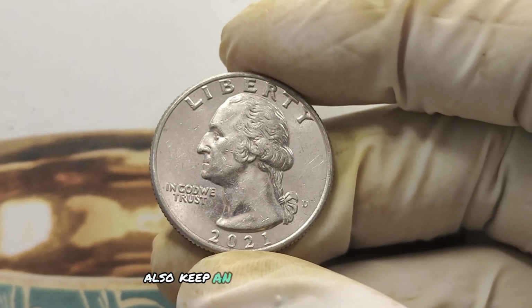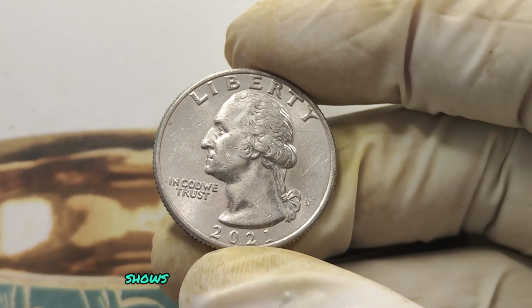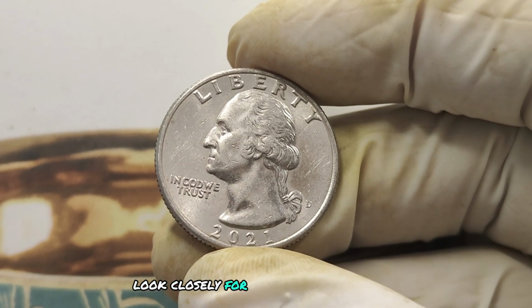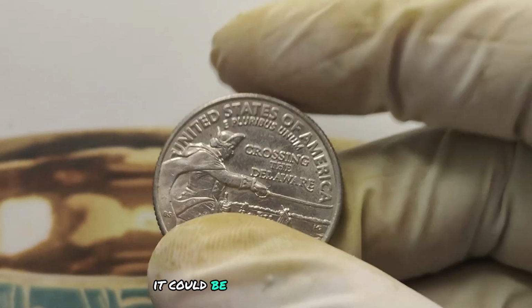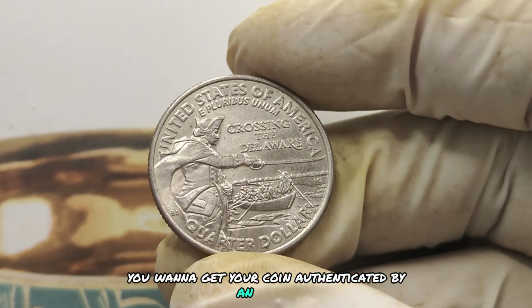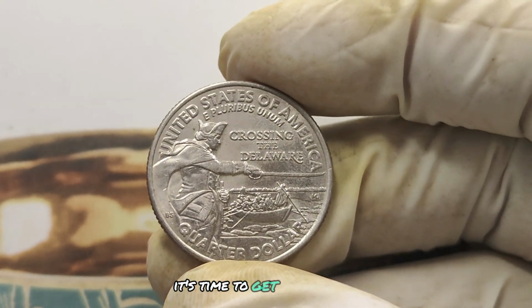Also, keep an eye out for off-center strikes. If the design isn't fully aligned, that could mean big money. Shows close-ups of various types of mint errors. Look closely for double die errors too. If you see an unusual amount of doubling or ghosting on the text or date, it could be a valuable error coin. Of course, you'll want to get your coin authenticated by an expert if you think you've found something rare. If you think you have one of these rare error coins, it's time to get it appraised.